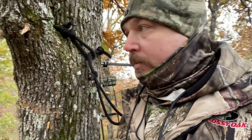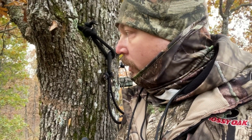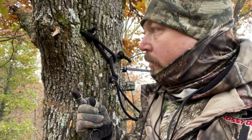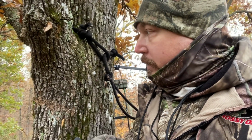But you know, I've never really hunted this spot. I don't know which direction they would come. I might need to move my stand back about 75 yards, because there is a bit of a low sag in the saddle right there. I don't know where he really came from. I just looked and there he was.